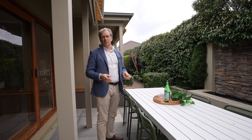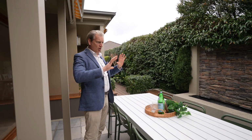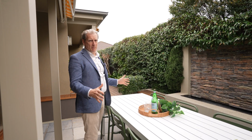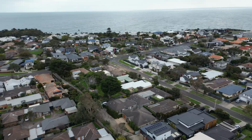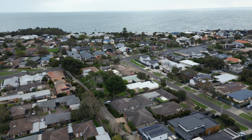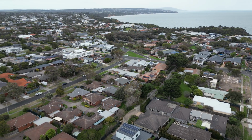This is the ultimate lifestyle property. Compact enough that you don't have a lot of maintenance, but big enough that you've got your own space and your own privacy. This is an opportunity of a lifetime. So if you're looking for a beachside property in an amazing location in Mornington with your own space, this is it.